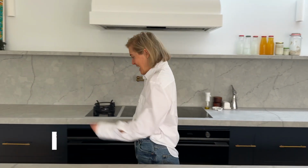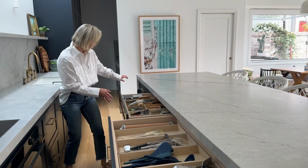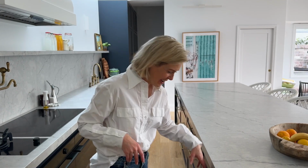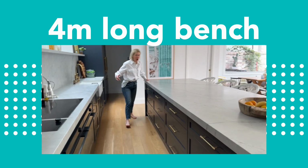You're used to seeing my kitchen from this angle, but I've got something different for you today. Come this way. Ta-da! I want to show you every single thing that I have in every single drawer and how I organize it. Let's go. All right, first things first, I have a 4-meter long island.